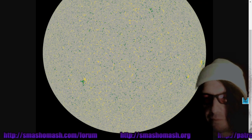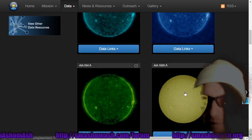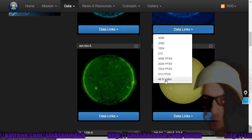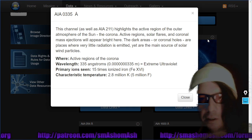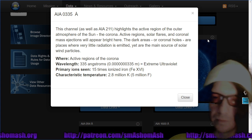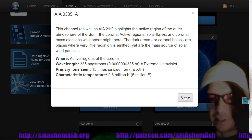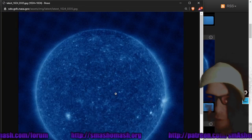So nothing to write home about there. And let's view one more image here. How about the 335 angstroms? One of my favorites. And if you're wondering what the spectra of this one is, another iron 16 spectra. So 15 times ionized iron, 335 angstroms.